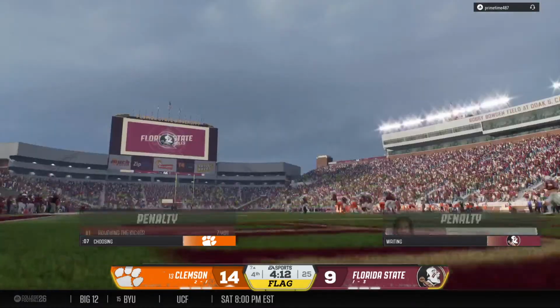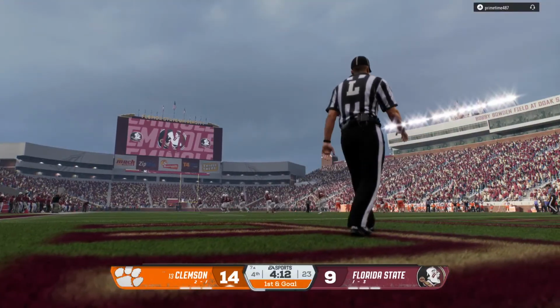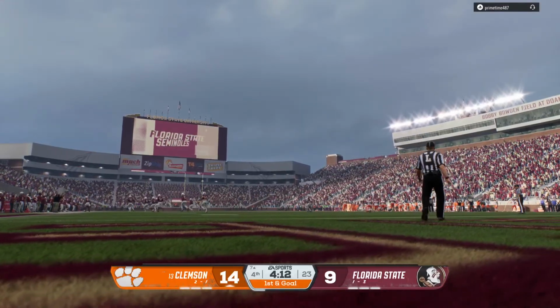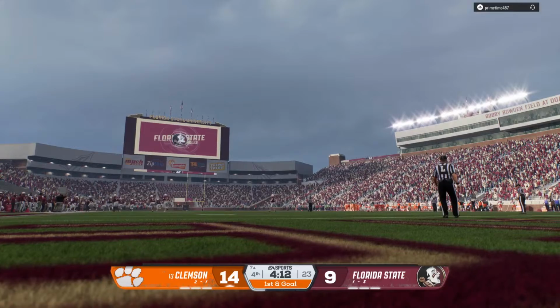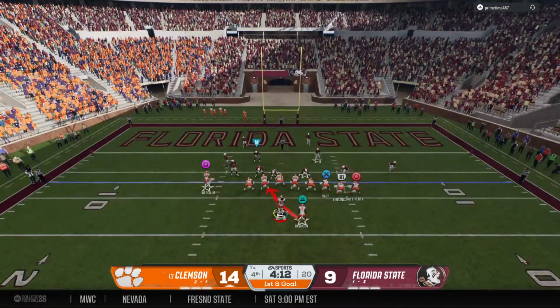But now there's a penalty marker on the field. Let's see what that's about. The officials offer the deal, and the coach accepts it. They will take the penalty. Clemson will come to the line with a 1st and goal.